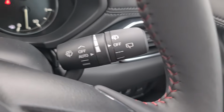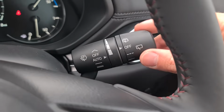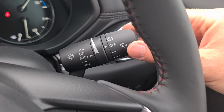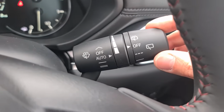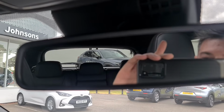Onto the right hand side, these are basically for your windscreen wipers. The twisty knob on the end is your rear wiper. You can twist it down one way to do a spray on the screen on the back, and you'll get some water and a little wipe. It will obviously rest in the off position. You can turn it to be kind of slow wiping intermittently every now and again. That is on and working at the moment. It'll wipe every now and again.